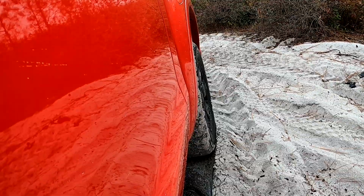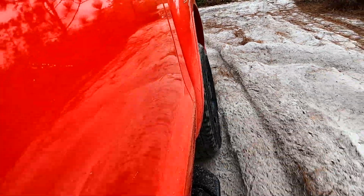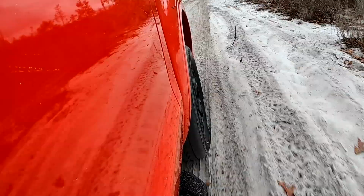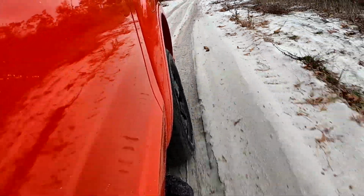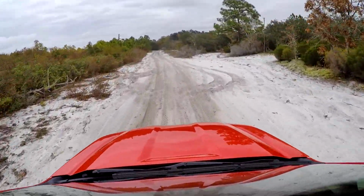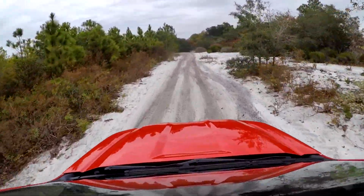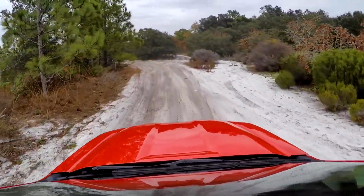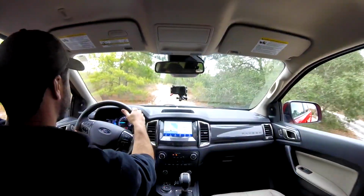Check out these ruts that we've cut through here. As you can tell, I also have the traction control turned off. And I'm using the old school off-roaders philosophy: when in doubt, power out. Or when in doubt, red line out. That's always good too. And of course, in stuff like this, you want to keep your RPMs up, tires turning and everything at a decent rate. I would like to go that way, but it looks a little too narrow.